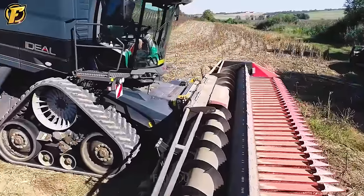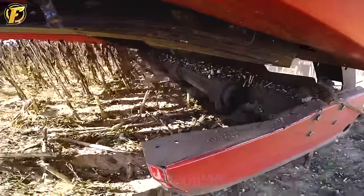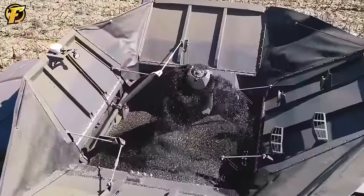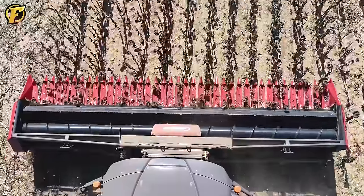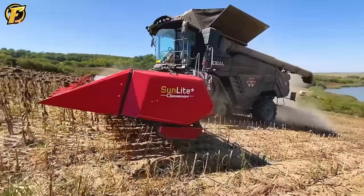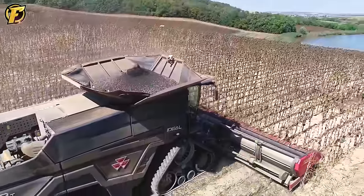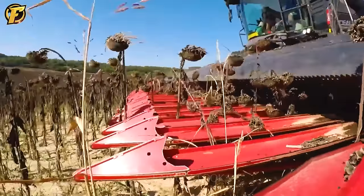The Massey Ferguson Ideal 8PL harvester is designed to harvest sunflowers efficiently and quickly. When the harvesting process begins, its motion guidance system automatically cuts and collects the sunflowers. The precise screening system ensures impurities are removed from the grain, ensuring high-quality output. The harvested sunflower seeds are then transferred to a 20 cubic meter container, making the harvesting process extremely quick and efficient.